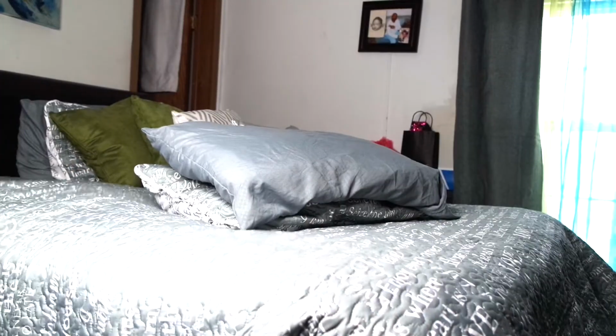So right now I'm crusty. I literally just sat up and grabbed my camera and decided to do this. I have not brushed my teeth or anything. So the first thing I'm going to do is make my bed and then go in the bathroom and get myself together.